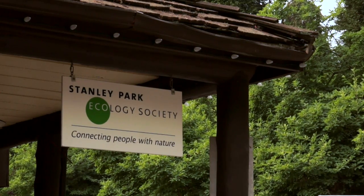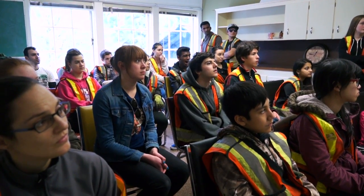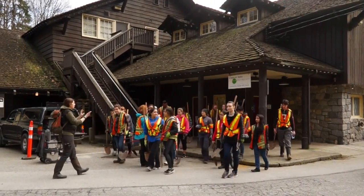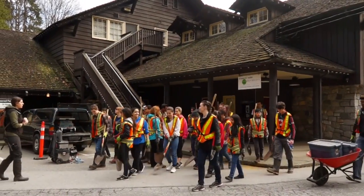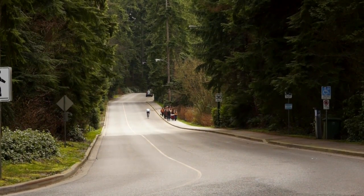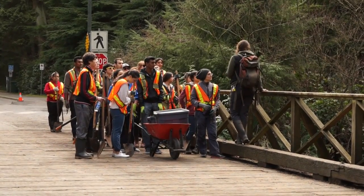A big role of what I do is I try to engage people like you, bring people in the community out to do habitat restoration in the park. And we'll stop there and I'll point out some of the features of Beaver Creek. That's exciting because it means that we're not just going on interpretive walks. We actually get to touch these things. We actually get to change the face of the park and hopefully improve it in the long run.